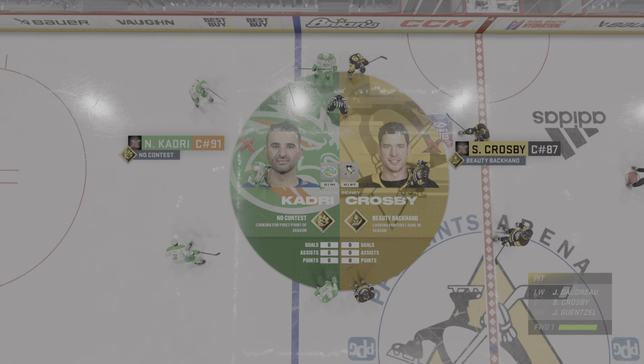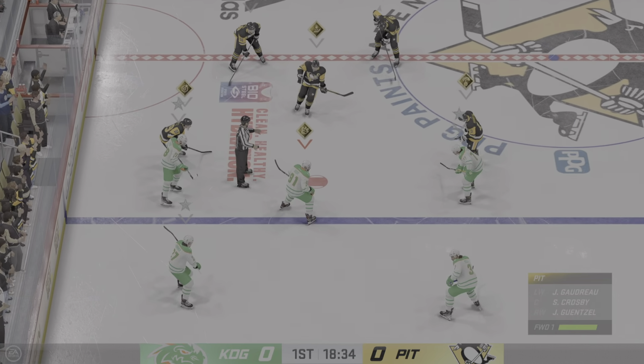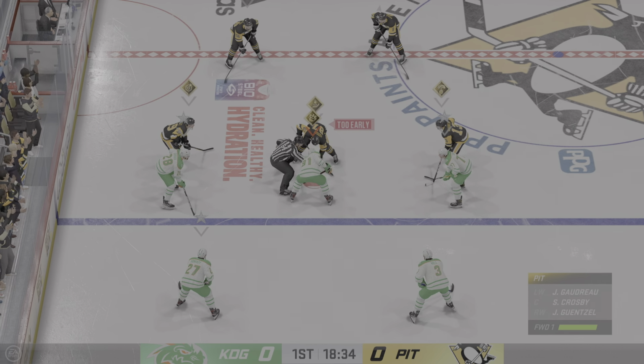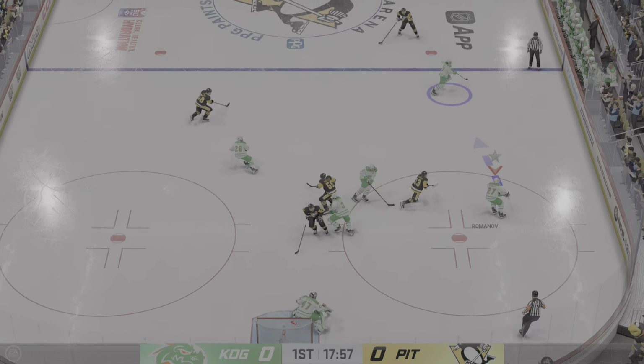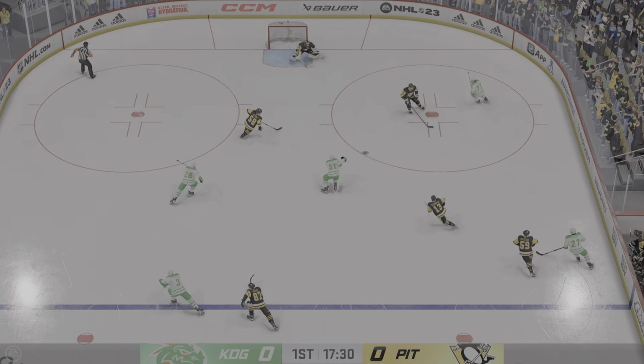Kadri's a hard worker and is so effective at puck battles. His no-contest zone ability sees him come out of those battles with possession. Crosby's known for scoring with his beauty backhand zone ability because it's hard for goalies to read. Be on the lookout for one of these players to make an impact for their team tonight. Now, let's send it back upstairs.